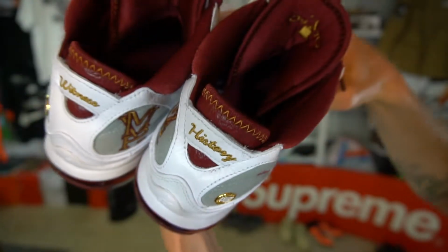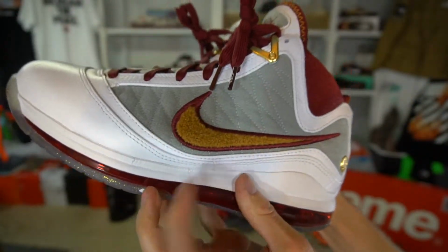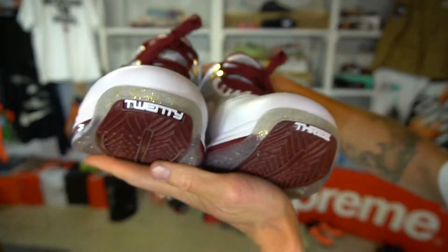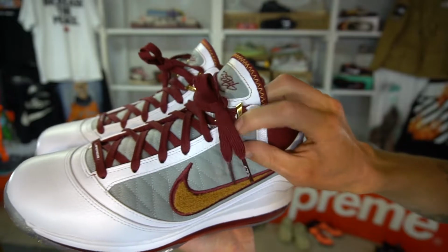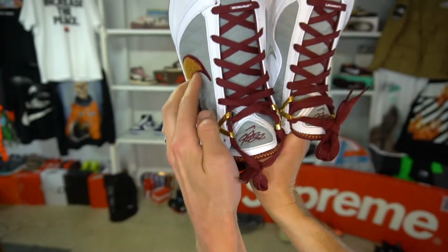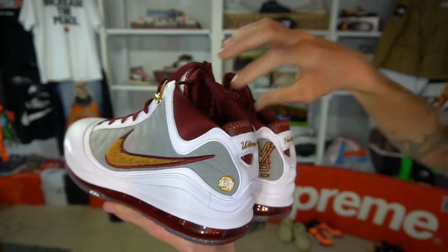You do have some glue around here in a few places, and like the stitching could have been a little bit better up here on the toe box. But it's not bad. You've got your 23 on the toes as well. Very nice. This is actually metal, but it's probably not this color all the way through. And then this, oh man, that swoosh. I just wanted to get these shoes so I could feel this swoosh. That's the only reason why I got them, actually.